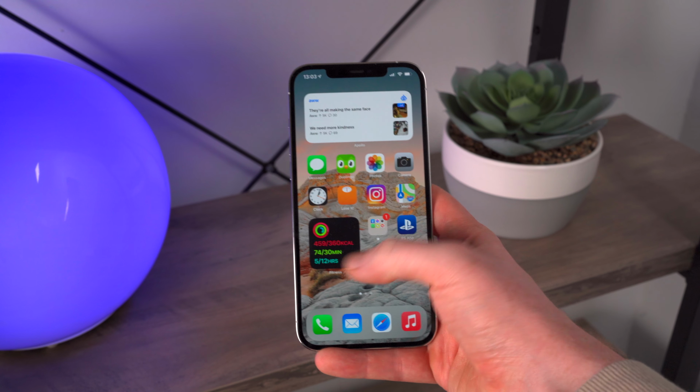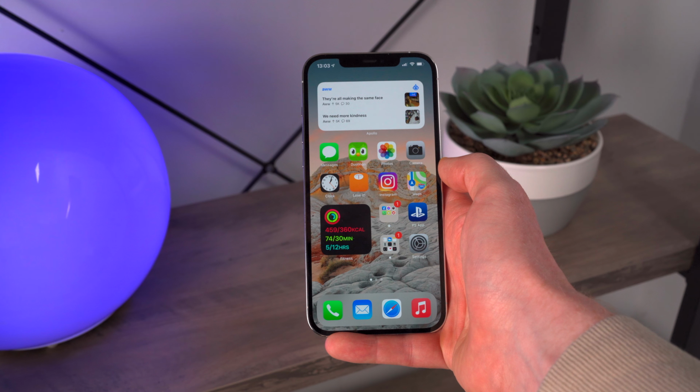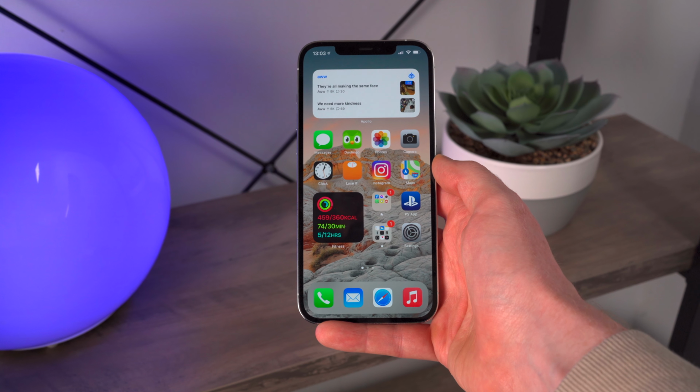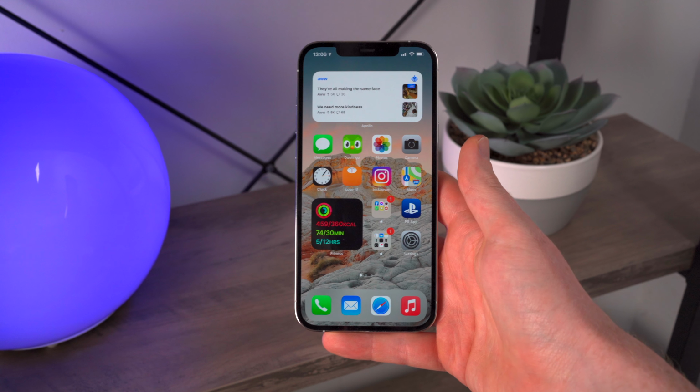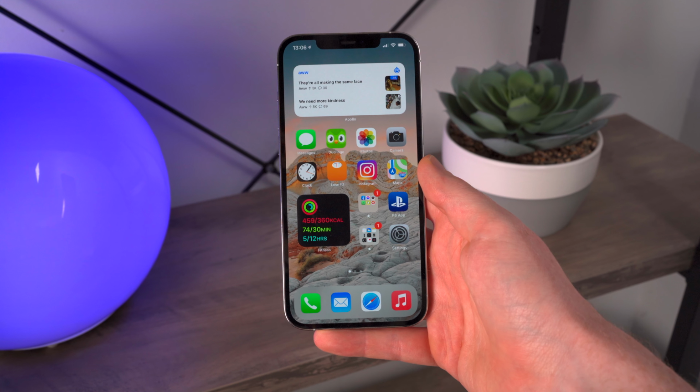I do have a little get around for the home screen. I've put a medium-sized widget at the top of the screen, so that's pushed all the apps down, and now I can pretty much reach them all fairly easily one-handed. But what I definitely can't do one-handed is get to notification center or control center, so it's not the most usable if you want to use it with just one hand.